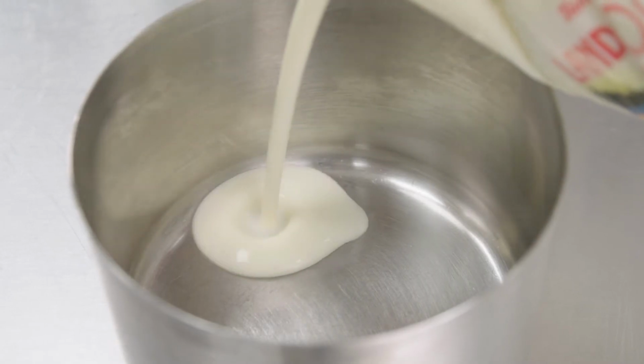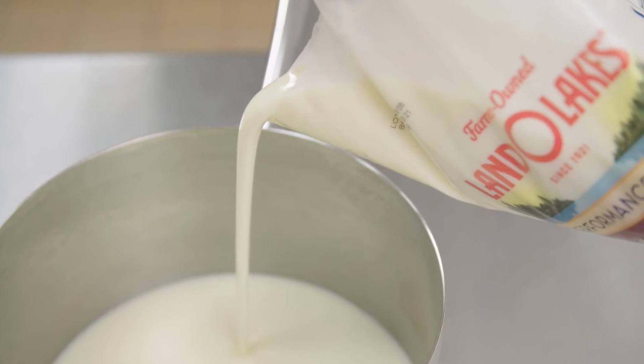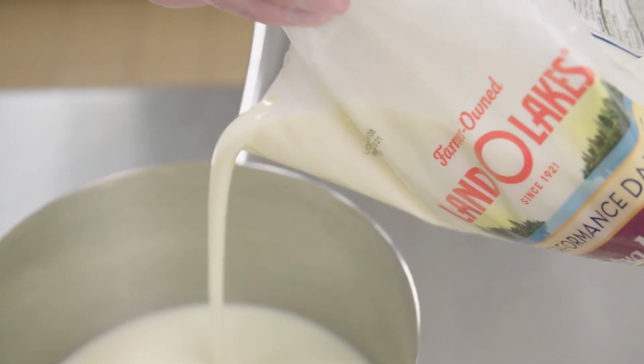Oftentimes, when people consider processed cheese sauce, they think of the stuff you put on nachos that comes out of a pump. And it's pretty clear Land O'Lakes Performance Dairy Cheese Sauces are not that. These are quality cheese products you can be proud to serve in your operation. Let's take a look at how our extra melt American cheese loaves and sauces are made.